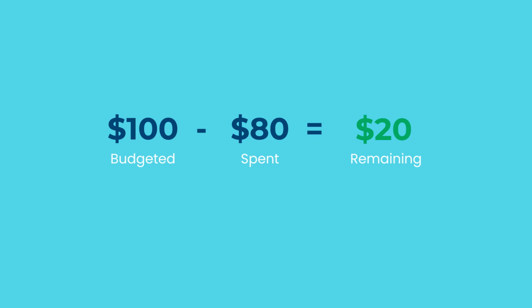Let's say you budget $100 for dining out but only spend $80. You've got $20 extra to reward yourself for sticking to your plan. The reward might be saving or buying yourself a treat. But remember, if you overspend, don't beat yourself up. Adjust and move forward. It's about progress, not perfection.